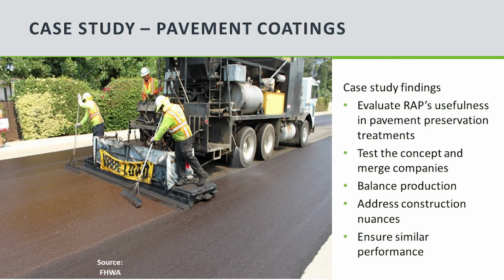And they ended up merging. There were two companies that merged once they found that they could find a use for the recycled materials that the one company was producing. The bottom line is that they found they could generate similar performance between their wrap mixes for surface treatments and their virgin mixes.